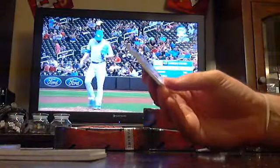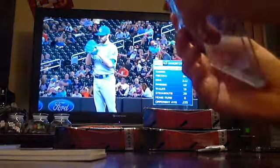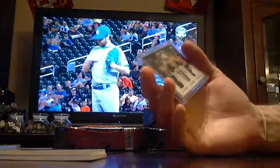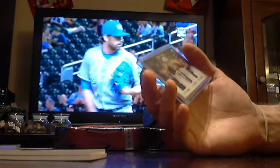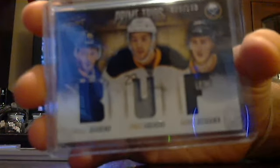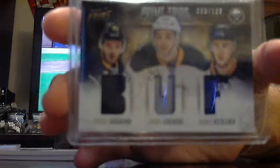Then we've got a triple jersey, number to 100. Buffalo Sabres, Mikhail Grigorenko, Zemgus Girgensons, and Rasmus Ristolainen. I know somebody commented on one of our videos that I don't know how to pronounce names. I don't. We don't watch much hockey around here. Buffalo Sabres, number to 200.